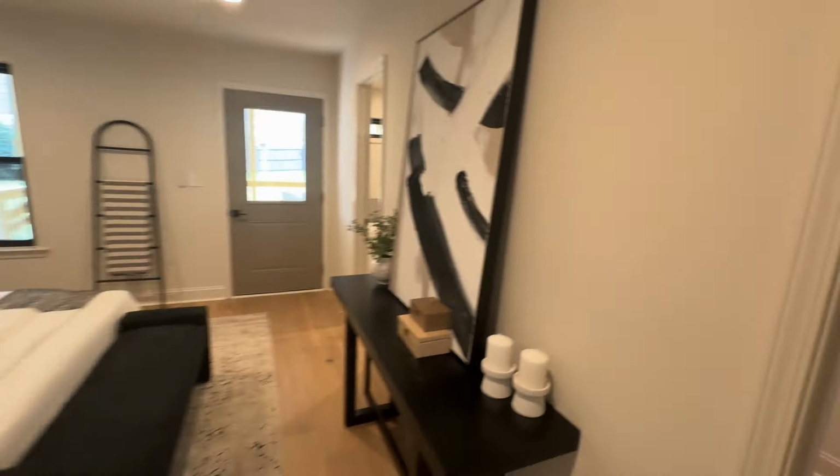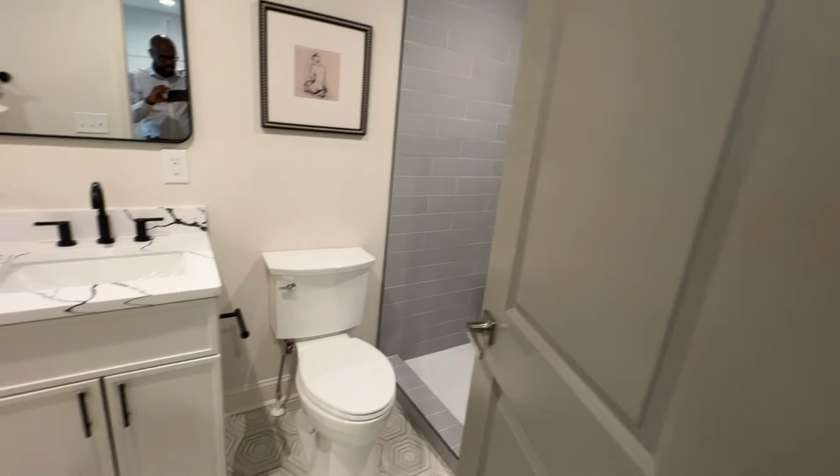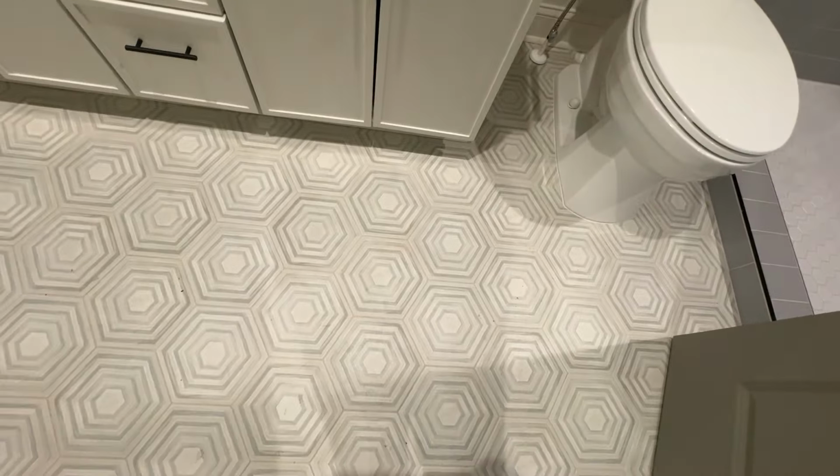So here's your bathroom. You can see the color scheme is pretty much matching. It's all cohesive. I like this choice of tile on the floor. I like when everything matches, but you're still using pretty much bold designs. I mean, this hexagon design on the floor. And the colors, they all pretty much match each other.